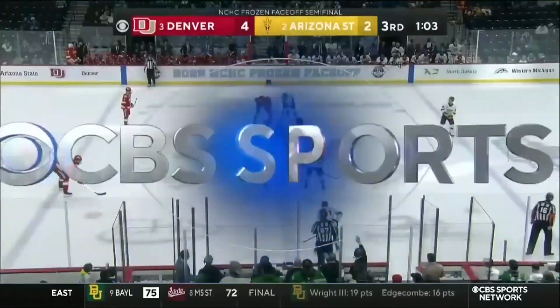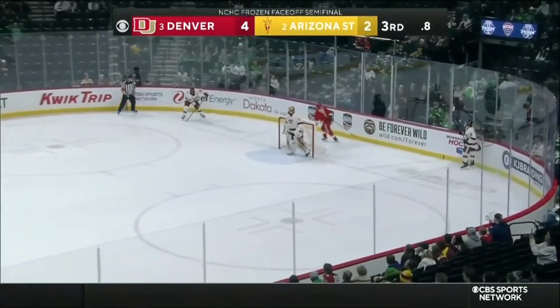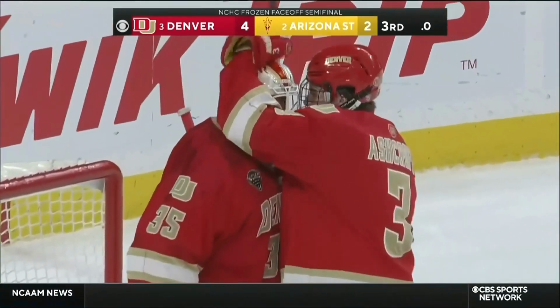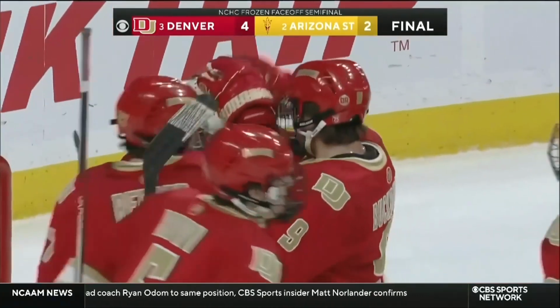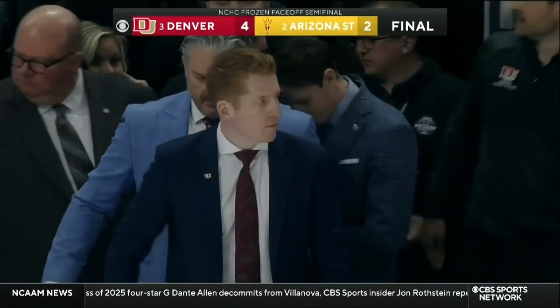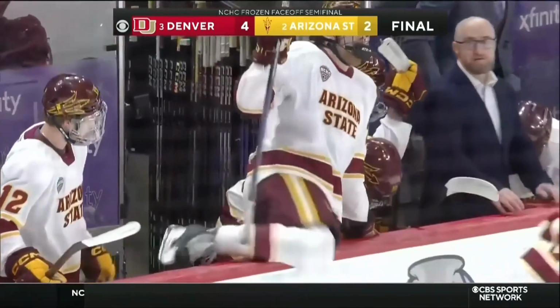All from the Denver bench, you see their reaction. As they seem to always do in this building, the Denver Pioneers get the job done. They will play for the title once again. The picture today.